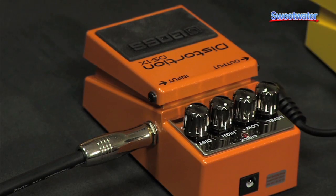At this setting, we've got a ton of gain from the pedal, and it's a really fluid, liquid feel coming out of the guitar. Responds really well to your left-hand touch, yet it's still dynamic with your right hand and what you're doing with your pick attack.